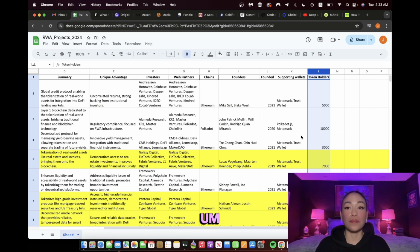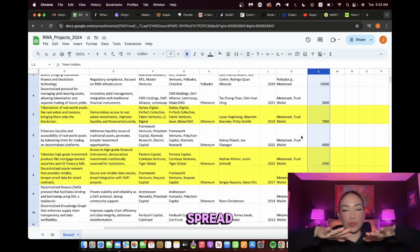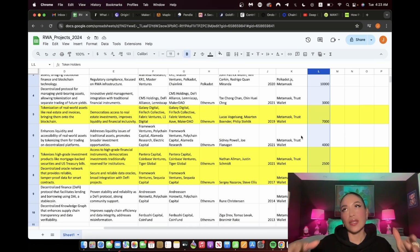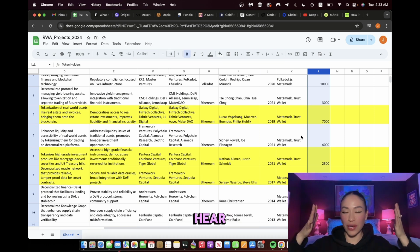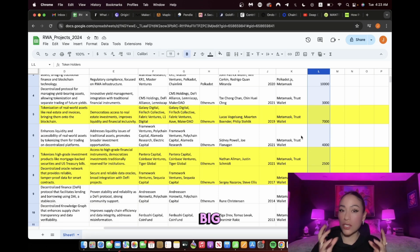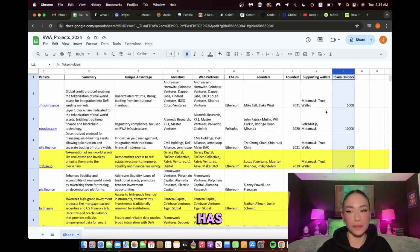But back to the spreadsheet, I have included token holders because it tells you how distributed, how evenly spread out the token's value is. And the more distributed or spread out it is, the more stable it's going to be, because we hear of whales all the time. If it only has a few whales, or big token holders, then they can tank the price if they sell. So having many token holders is a good sign. So here you can see how many token holders it has.